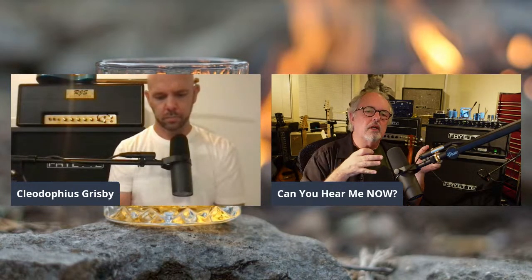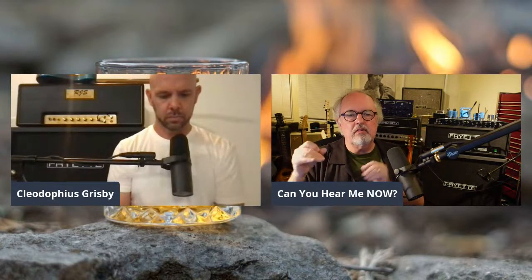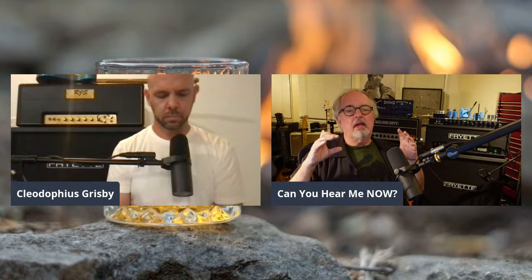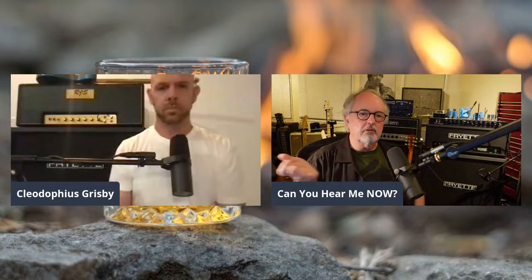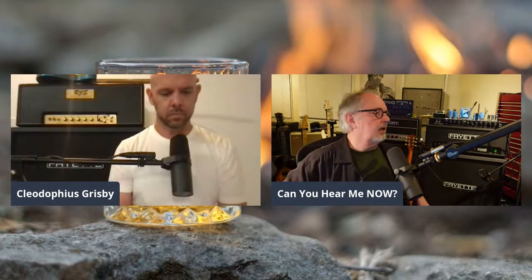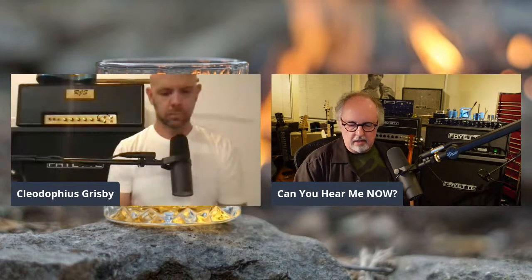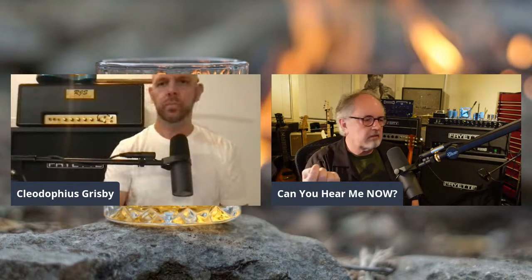And then when we morphed into making the 2150 into a smaller two-space rack, which became the 292, then KT88s went in those just by default because we'd already made that switch. And then the classic power amp or the classic head became the CLX head because PB didn't want us to use the name classic on the amp anymore, so we stopped doing that. We changed it to CLX.